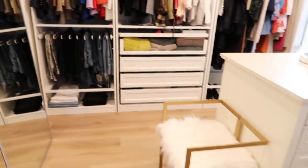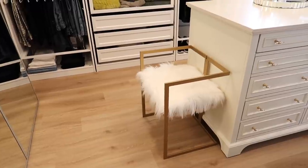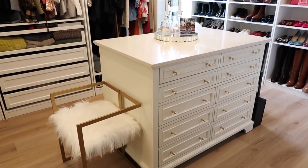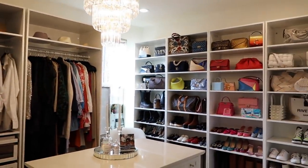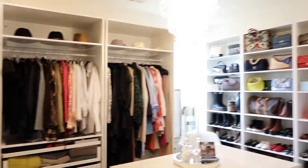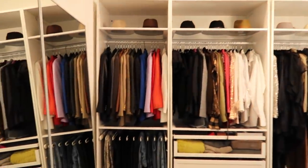And then this little chair was from the At Home stores. That's local in my area. I don't know if they have it online, but I'll check. And the island is from Amazon. And then all of the units are from IKEA. They are the PAX system. And I will pop up dimensions for each one as I talk about them. And the chandelier is from Wayfair. Okay, so let's get into it.